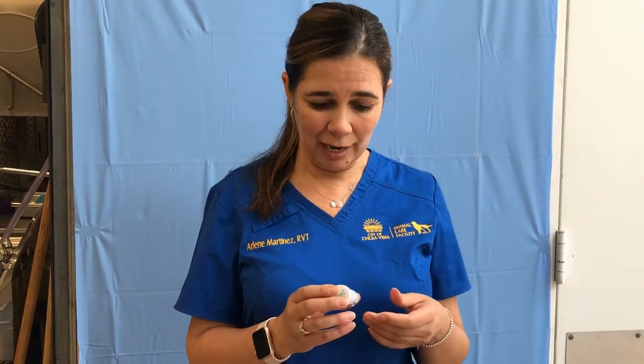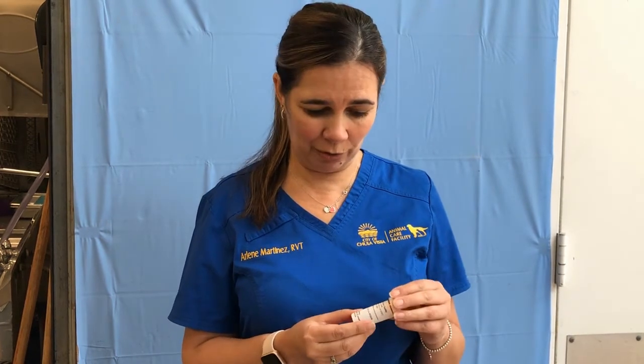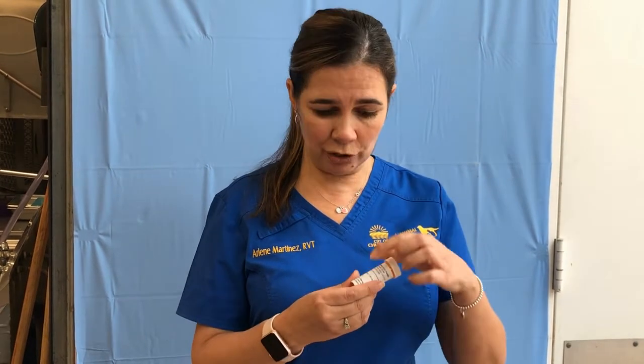Okay, pain medication. Pain control is really important after surgery. We want to make sure that we take care of pain, and they recover a lot faster. We have already given some pain medication here today during surgery. We are going to send some medication home with you today. This is not to be started until the day following surgery. Instructions have been printed on the label, so just make sure you follow them.